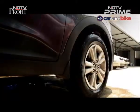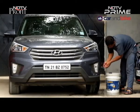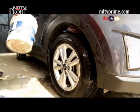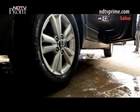For the decal to be placed, the tyre surface has to be completely clean, without any dirt, grime or oily residue that is usually found on a tyre. The first step is to wash the tyres thoroughly with water and soap. For the best result, you can also add a bit of detergent into the mix.